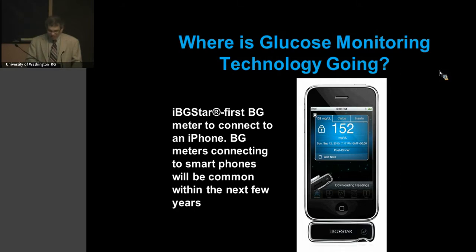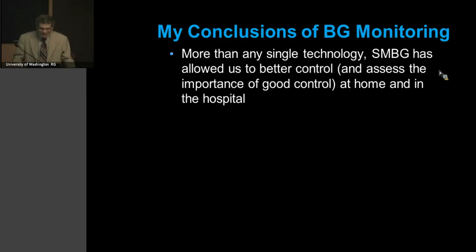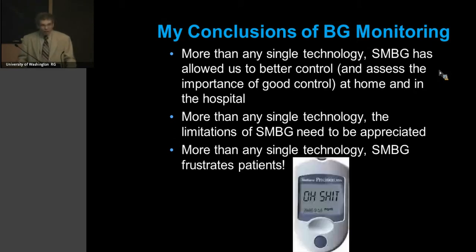It's the immediate future. So my conclusions about this part of technology is that more than any single technology, home blood glucose monitoring has allowed us to better control and assess the importance of good control, both at home and in the hospital. More than any single technology, the limitations of home blood glucose monitoring need to be appreciated. And more than any single technology, home blood glucose monitoring frustrates patients. I mean, patients look at the data, and this is what they see when they do their blood glucose check. It really is a humbling experience.